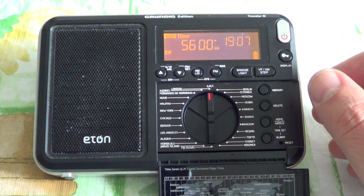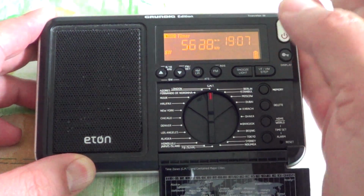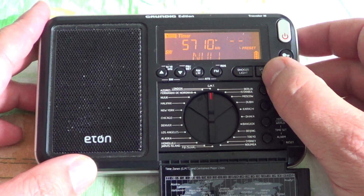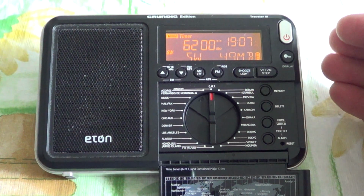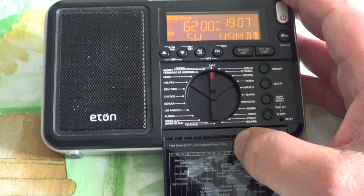It has fast tuning, so when you start tuning around, if you tune faster on the tuning button, it will actually tune much faster on the different frequency ranges that you want. And of course, there's the step button that would enable the different steps that you might want to tune around. And of course, there's a world map on the panel.